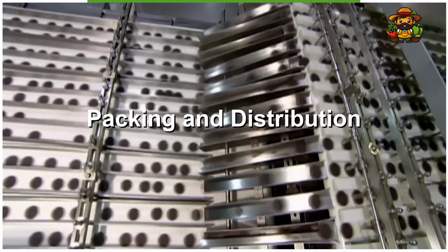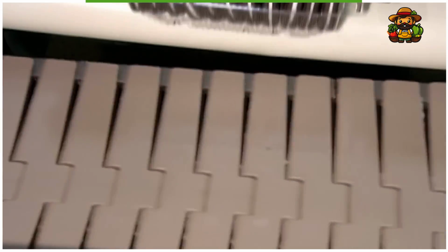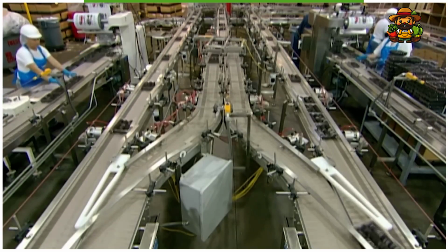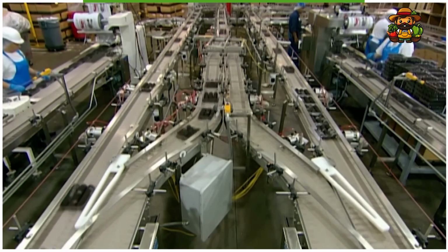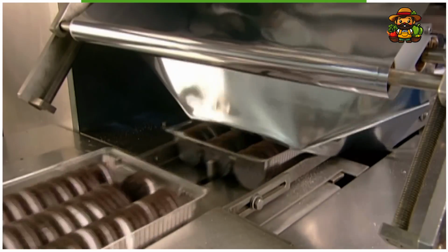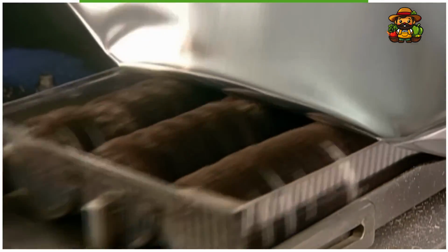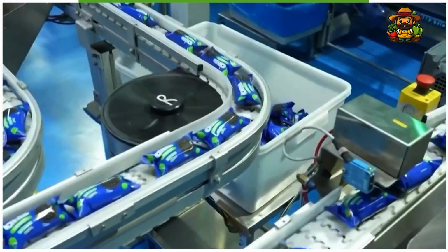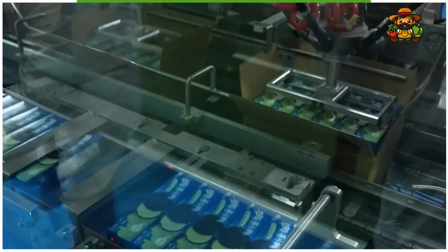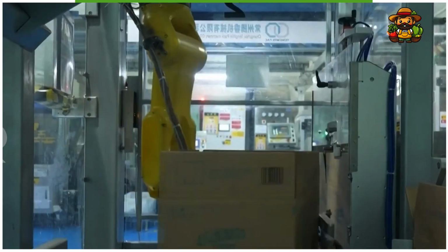The final step involves ensuring the biscuits are packaged securely and shipped to stores worldwide. The finished Oreos are sorted into specific quantities, depending on the packaging size. High-speed wrapping machines seal the cookies in airtight packs to preserve freshness. The iconic blue and white Oreo branding is printed on the packaging during this stage. Each pack is stamped with a production date, expiration date, and batch code for tracking. This ensures accountability and allows Oreo to maintain its quality standards.